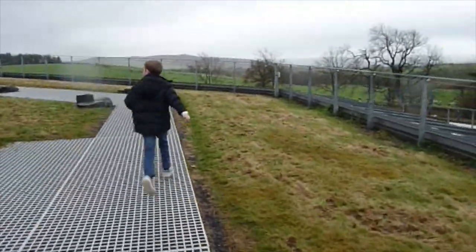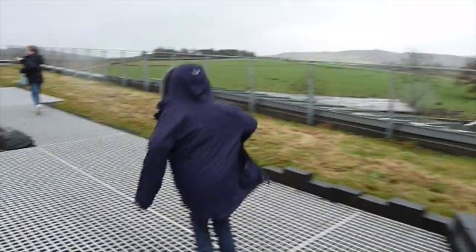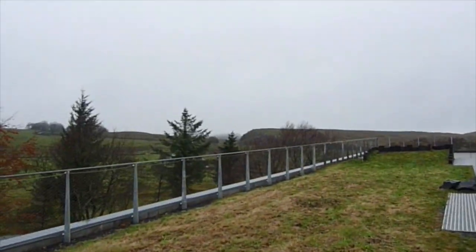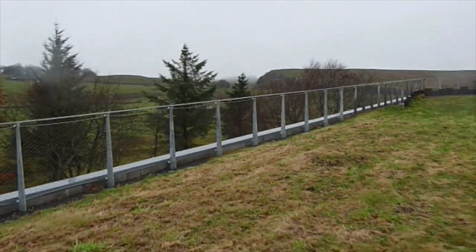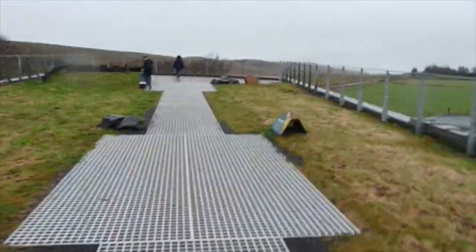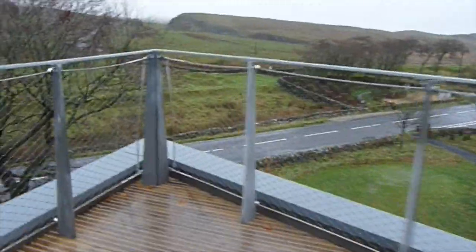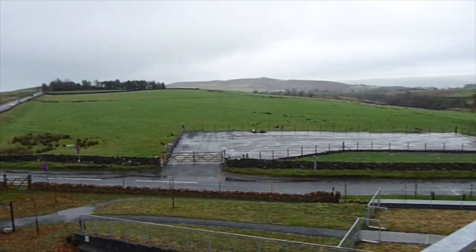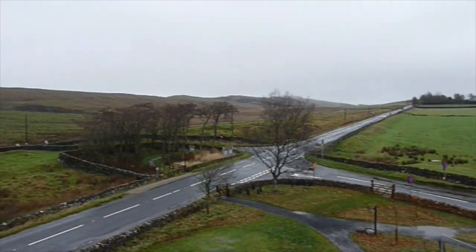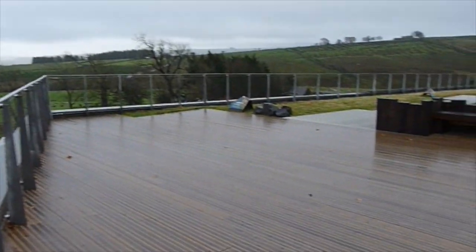So this is a new building, 2017. Just across from Steel Rigg, which you can see over there, and there's a car park up there. The rain has stopped, so I think I'm going to go and try and get to Sycamore Gap. So if you ever drive past this way, you'll see this building. Very unusual. Grass roof. Great views over towards Hadrian's Wall there. And Northumberland.